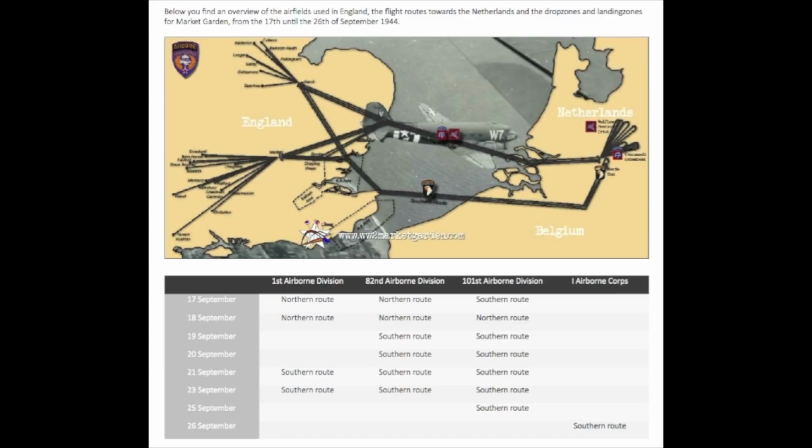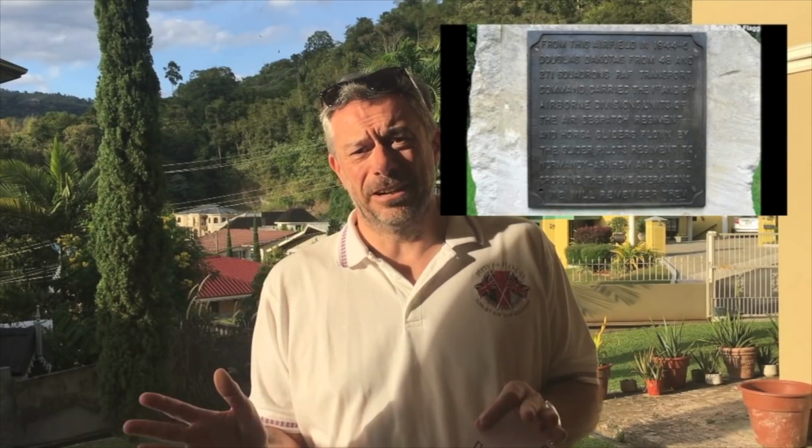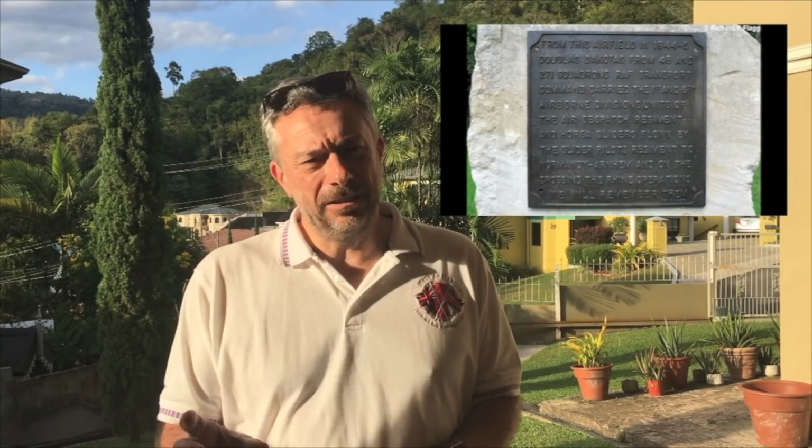So from previous research, we know that DTD, or FZ668 as it was then, was with 271 Squadron at Down Ampney. Now listen, I have no idea if the aircraft my great uncle boarded was DTD or not, but that's not the point. What is touching to me to know is that at the same place that my great uncle boarded his Dakota to fly to Arnhem, DTD was there at the same time, the same place, the same airfield, the same squadron. He probably walked past the aircraft. I'm sure he would have seen it.